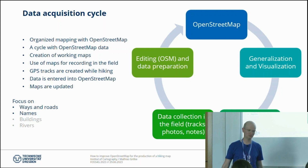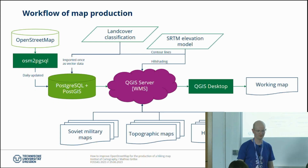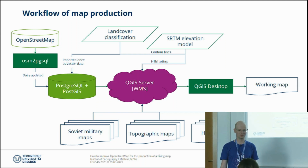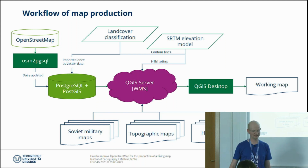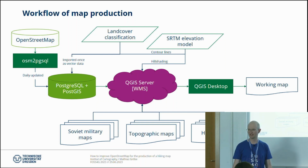You can better see those in aerial images, but ways, roads and names have to be mapped in place. So, what was the overall workflow to get a map? We bring OpenStreetMap into a database. We add also some land cover classification, because we don't want to vectorize the land cover by hand. Let's do this automated. It's more consistent. We state this extra, and also we take the SRTM elevation model to get a map. And we collected old maps, military maps, topographic maps, hiking maps, georeferenced them, and put them over it so that we get an overview of what we have according to OpenStreetMap, and what is probably missing if the other maps are right.